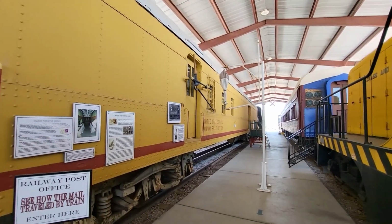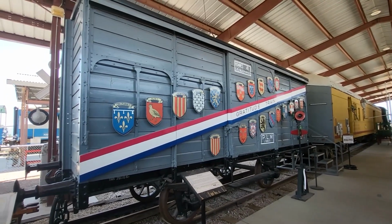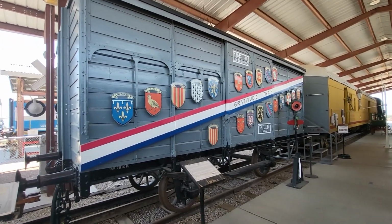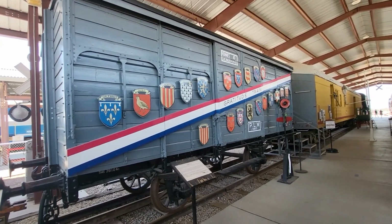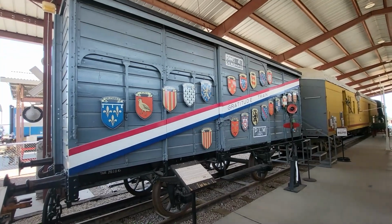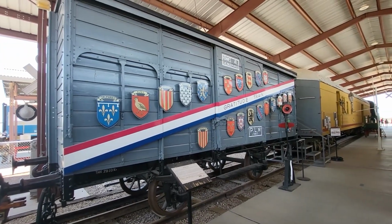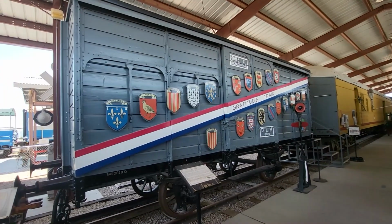It's really, really cool. All right, this car was donated by the French Army to the state of Nevada in honor of the assistance that the Americans gave France during World War II. And this was called a 40x8 because it could haul 40 soldiers or 8 horses.